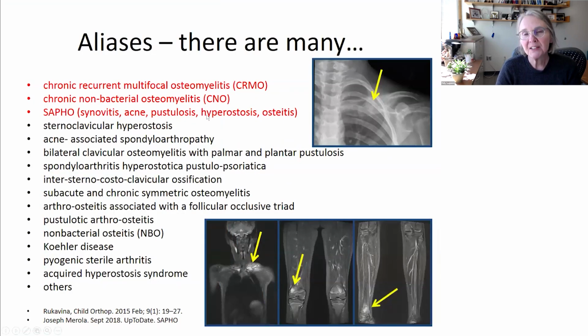There are a lot of aliases, which makes looking through the literature and doing searches and research difficult. The main terms that are used now are chronic recurrent multifocal osteomyelitis, CRMO, or CNO, as we talked about. The adult rheumatologist seeing the same phenotypic features would call a patient SAPHO syndrome: synovitis, acne, pustulosis, hyperostosis, and osteitis syndrome. And then depending on what specialty you are, there are all sorts of different names for it. And really, these all look to be the same phenotype, just with different names.